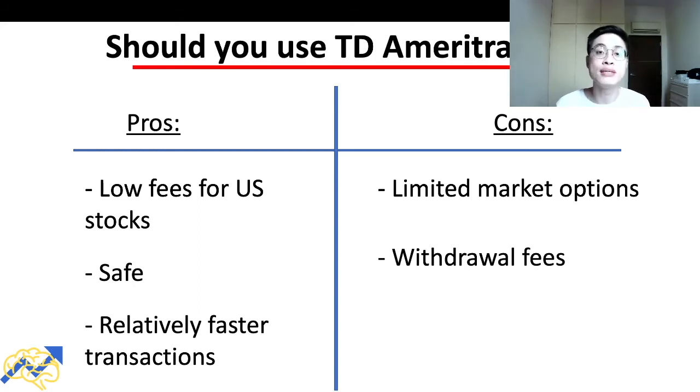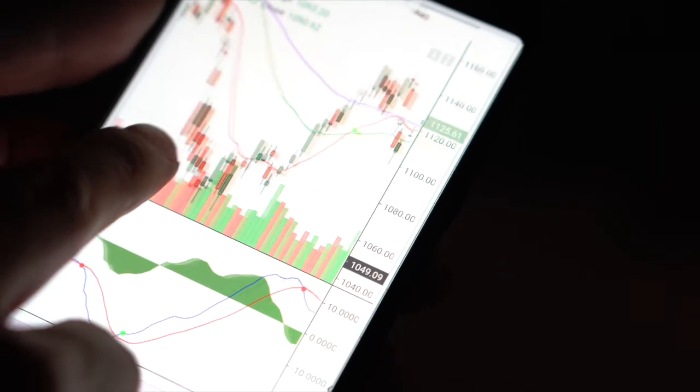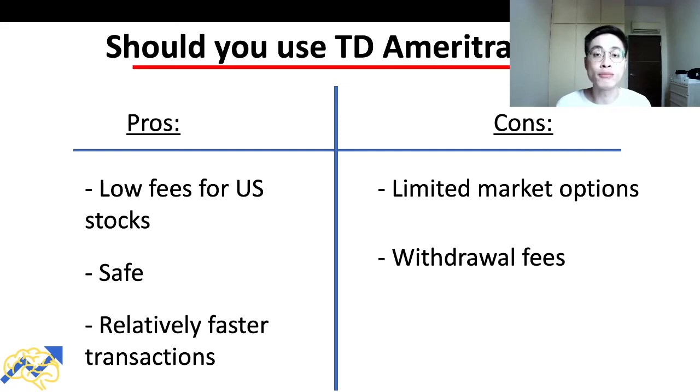So should you use TD Ameritrade? If you are looking to invest and trade in US stocks and ETFs, I believe that TD Ameritrade is a good broker for you. Despite its limited market options, you can always use other brokers on top of TD Ameritrade. But when it comes to US stocks and ETFs, I believe that every investor and trader should have at least some positions in the US stock market. So having low fees for US stocks and ETFs makes TD Ameritrade a good broker to have. That's my TD Ameritrade Singapore review.